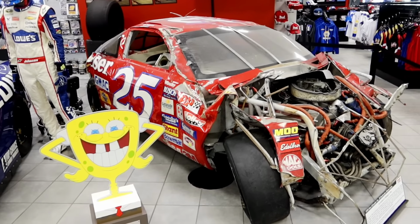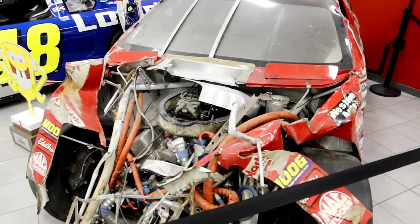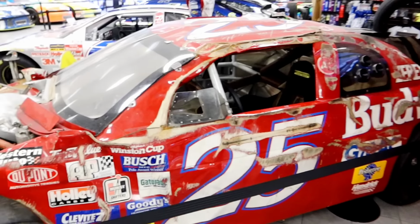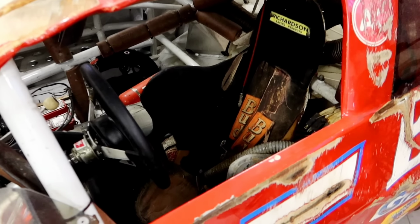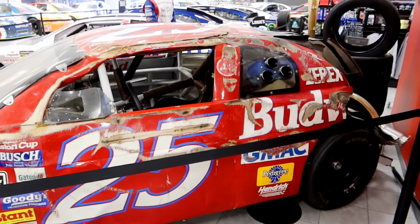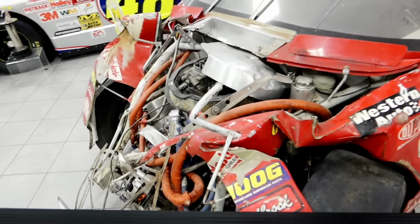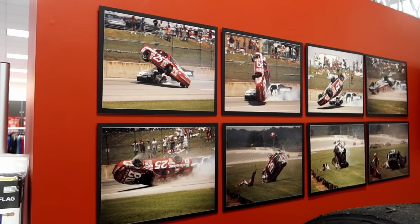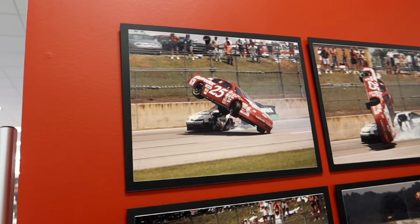Man, you see some of those hits that they take when they hit the wall and stuff, and it's like a miracle that anybody survives. And yet most times they do. Maybe I'm wrong, but I feel like they lose more people on airplanes or helicopters in and out of a race than they do at the actual race themselves. Wow, that whole front end's gone. Over here they actually have photos of the car in its different stages of destruction.